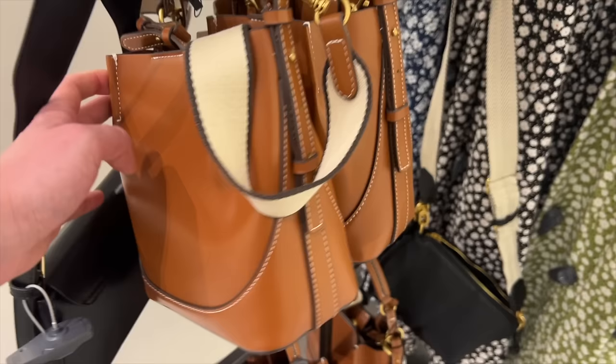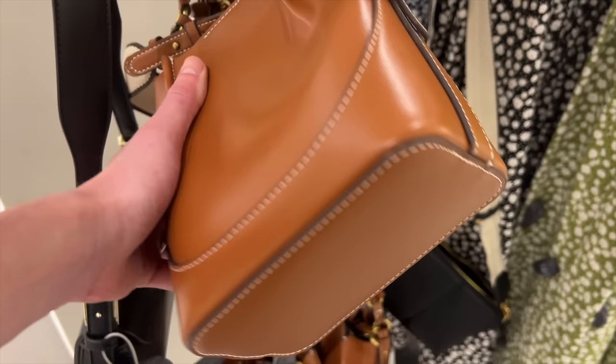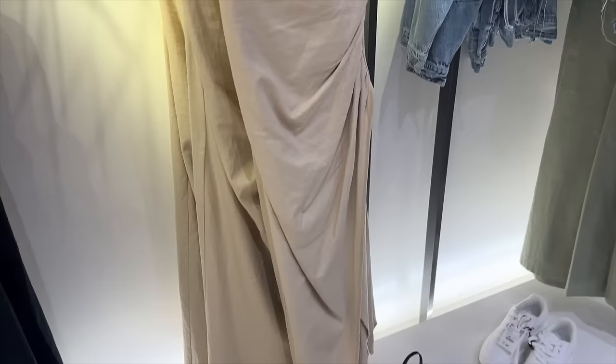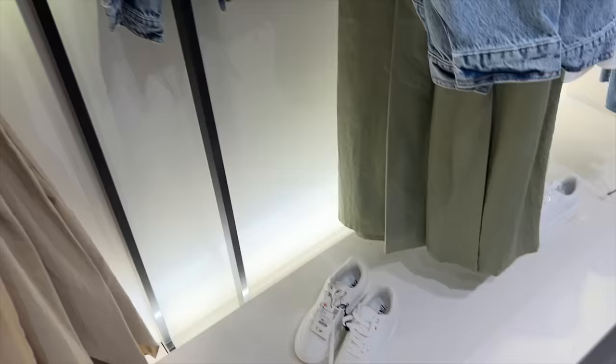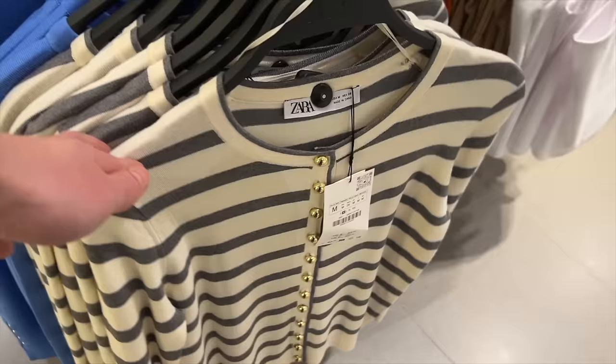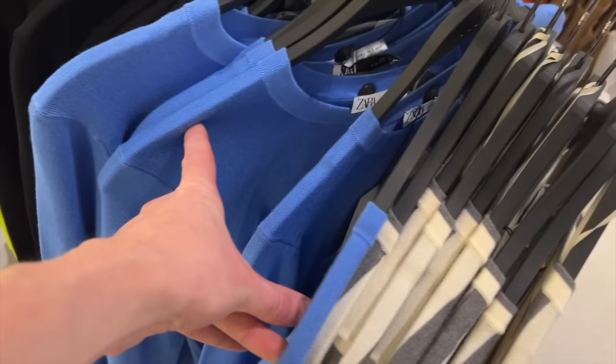And some medium-sized bucket bags. These were really, really popular too online for the spring. We spotted some sleeveless, very natural colored dresses in linen, very trendy, very spring. Some more white dad style sneakers, and a bunch of sweaters in very natural colors, including this one that looks like it has a nautical type striping to it, and we saw some more of that teal sort of color.